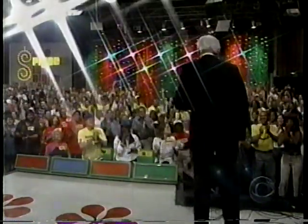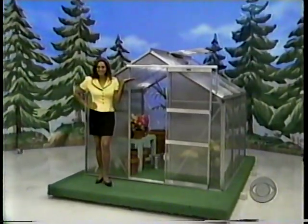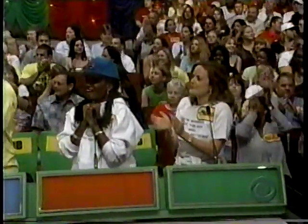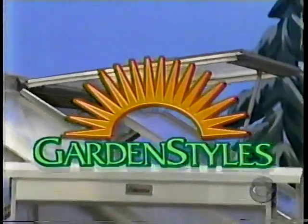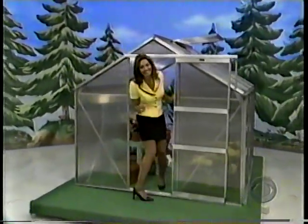Welcome to The Price is Right. Thank you for that wonderful welcome. Right over there is the first item up for bids today. A delightful new greenhouse. From Garden Styles, a Juliana sensational greenhouse features Scandinavian quality and revolutionary design. The results, superb growing and years of enjoyment.